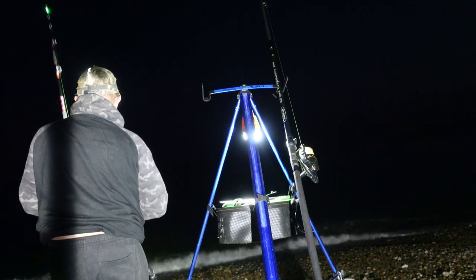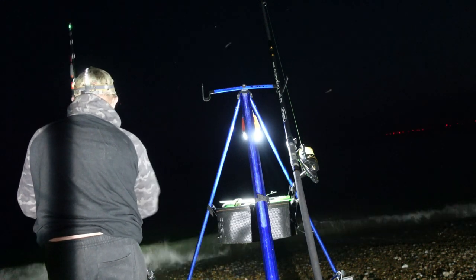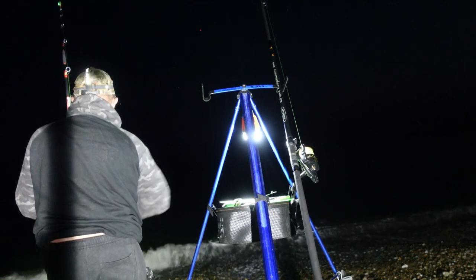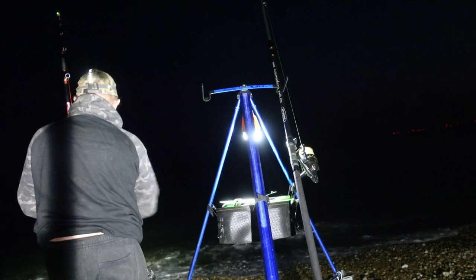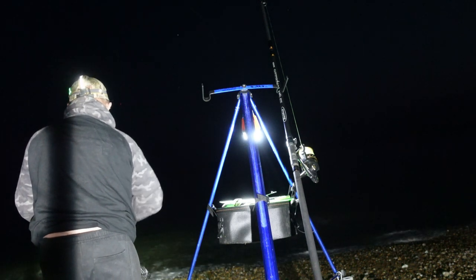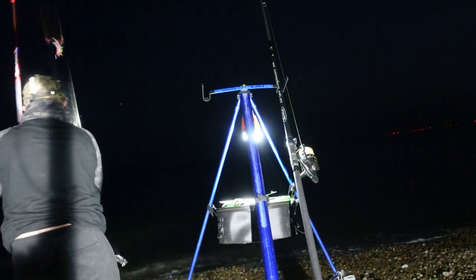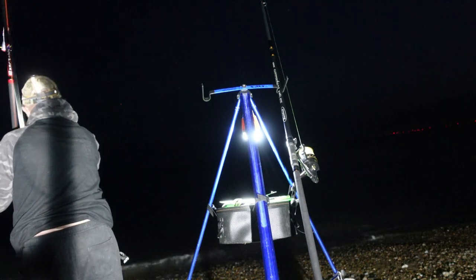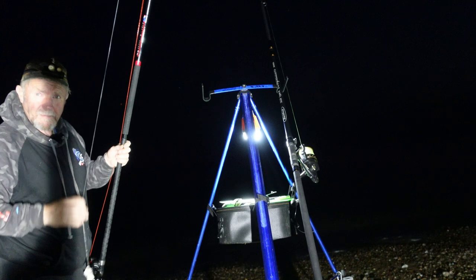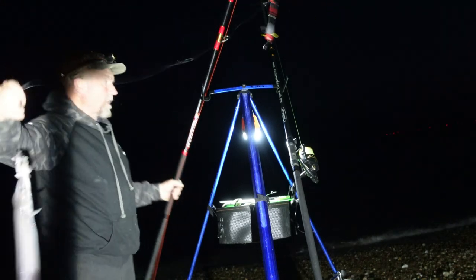Oh, I don't know. Might have just met the bottom of the shingle. What have we got? I think we have a conger. Aye, conger. So there we go. First fish of the night. Tonight is not a blank, so I've got to do the it's not a blank dance in a minute.